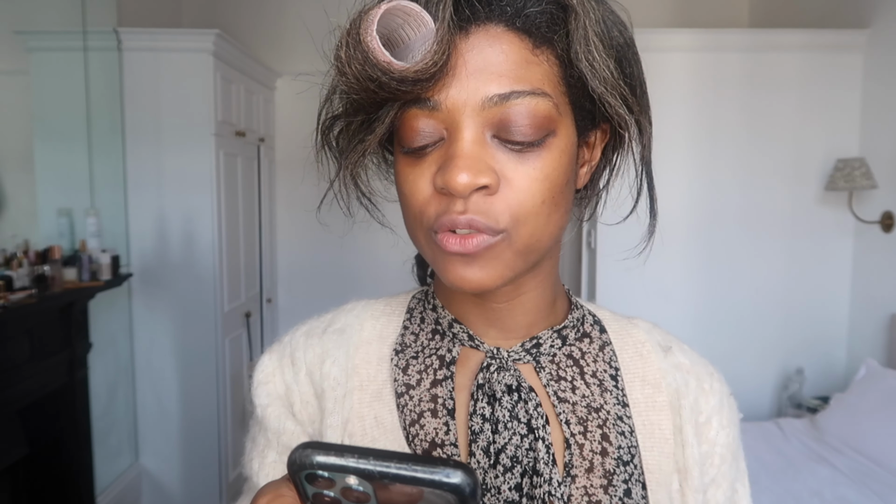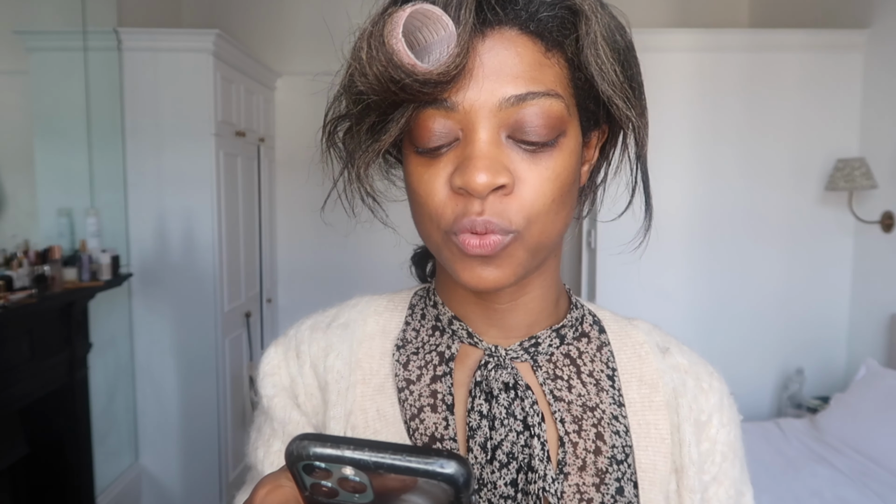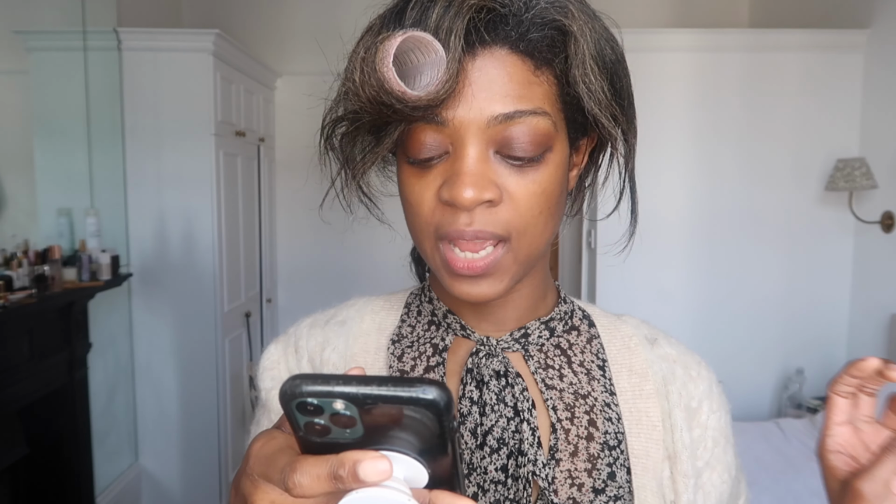Hyaluronic acid plumps skin through moisture, reducing the look of lines immediately and for 12 hours. So I will try and do a wear test. Soft focus powders offer a natural soft matte finish, transfer, sweat and humidity resistant and waterproof, non-caking and crease resistant. Seems to be doing a lot, seems to be doing everything we want it to do potentially.